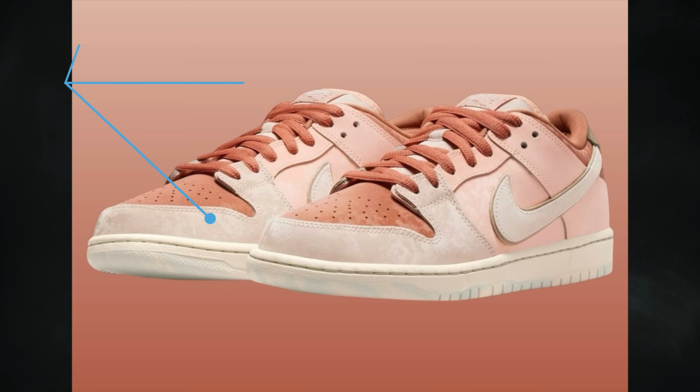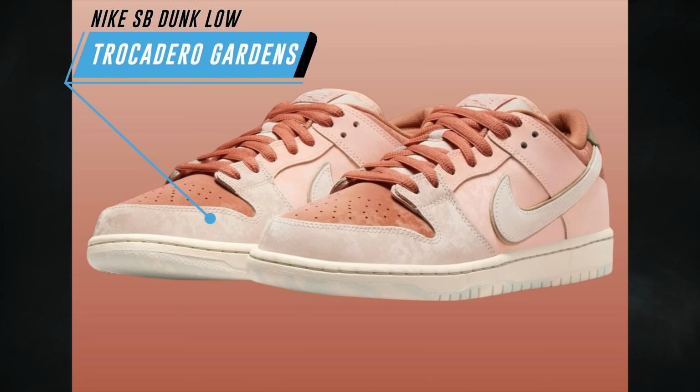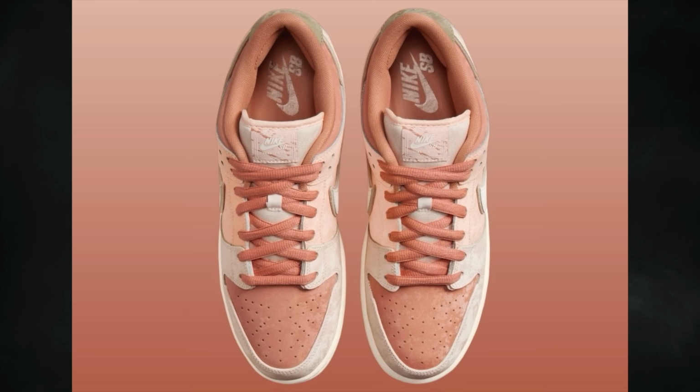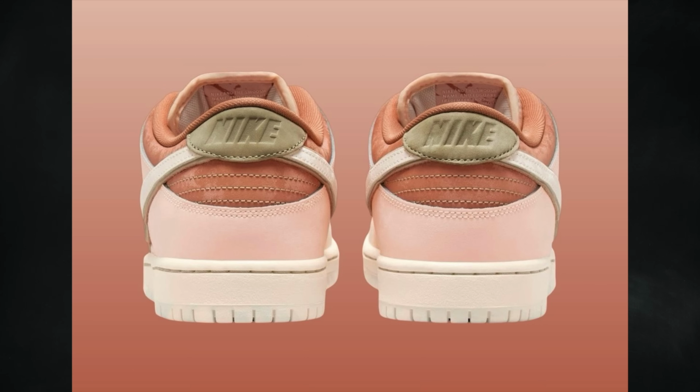At the time of recording, this is just a rumor, but we have a potential release date for the Nike SB Dunk Low City of Dreams, also known as Trocadero Gardens. Now, these have already dropped at skate shops. The release actually took place in June, but what I'm hearing is that they're going to release on the SNKRS app on July 18th. This is good news for me because I've missed out on them and I actually really like this shoe. So this will be my chance to purchase. And for those who want this pair, this might be their chance as well. And the retail price will be $125.